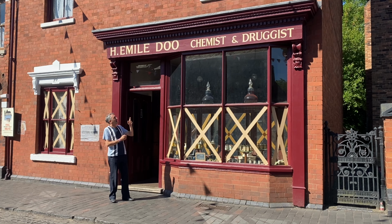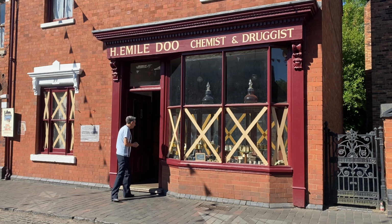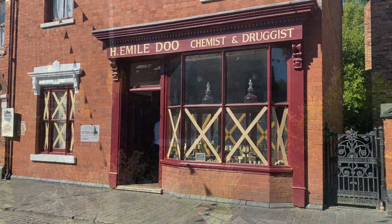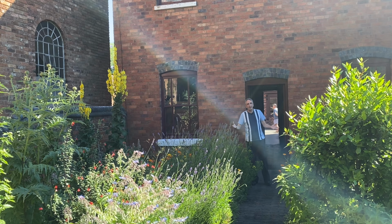Well, here I am outside, look, the chemist and druggist. Let's pop behind and go and have a look at their garden, shall we? Come on, let's have a go. Well, here I am. I've come through the front of the chemist, right through into the back of the garden, and at the moment it's a little overgrown.